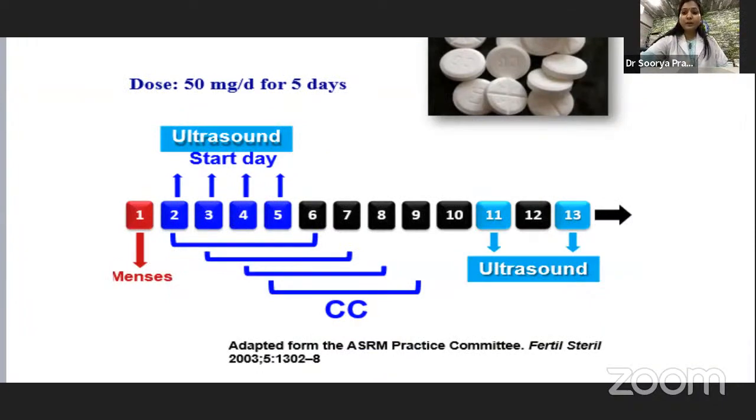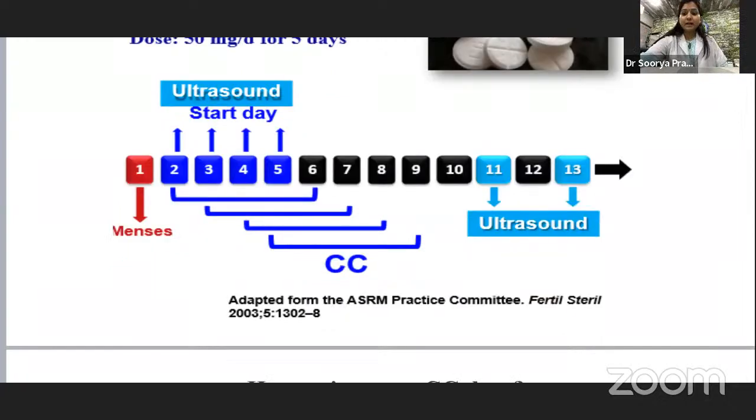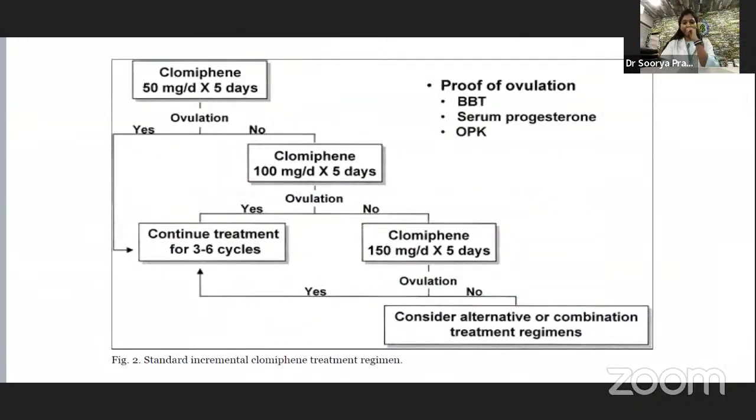Clomid, regarding the use of clomiphene. In this slide, you can see clomid is given initially at a very small dosage of 50 mg per day for 5 days. And then we see whether ovulation is there or not.